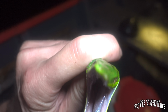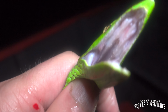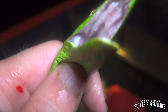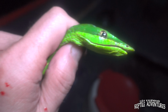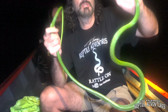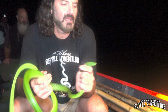Wow. One of the cool things about these snakes is look at that long beaky nose that he has there. But look at how big this snake is. But if you see in the mouth, he's got those enlarged teeth in the back of his mouth there, and those are its rear fangs. It's slightly venomous, not venomous enough for me to worry about it yet. This is a monster vine snake. This guy is so huge. But these guys, hey, easy, Junior.